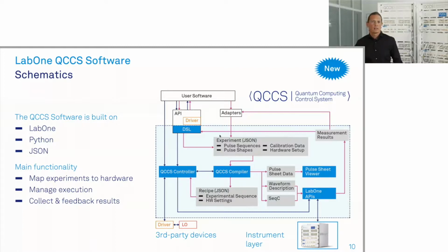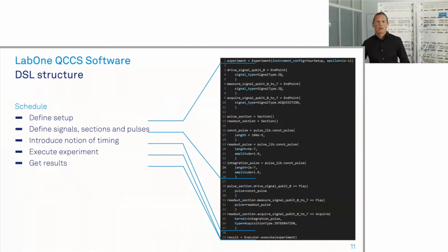Let's have a quick look how this DSL is structured. And this goes like we start with a definition of the entire setup. So what are the different instruments involved and what are the connections? Then there is a section which defines the individual signals. So we say signals whenever we mean a line that goes to a fridge, for instance. And then sections are compartments of pulses on different lines, which can be shifted around, and then the individual pulses. Now, once all of these things are defined, you can start putting them in an order and introduce the notion of timing. And finally, you can execute the experiments and get the results back.